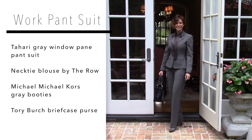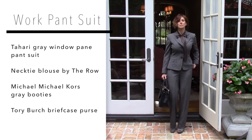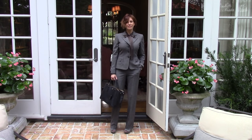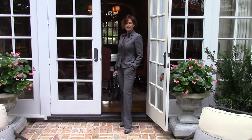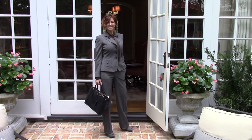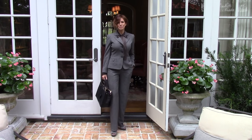If you can find a white blouse with a black tie at the neck, well, you are cutting edge of fashion this season, because that is the hottest look. But it's super popular to have blouses with ties, so I paired it with the pantsuit to make it a little bit more feminine. I took a little gray booty, but you can also do a pump if you like.